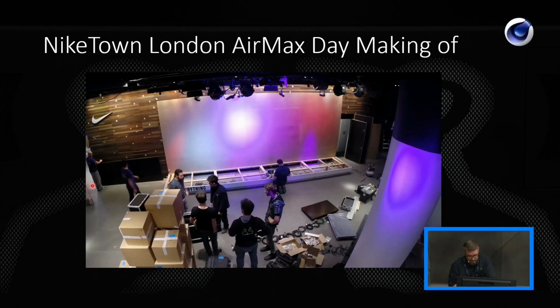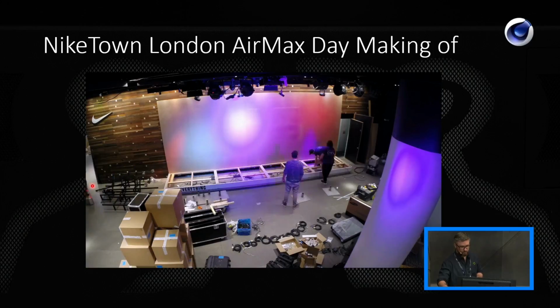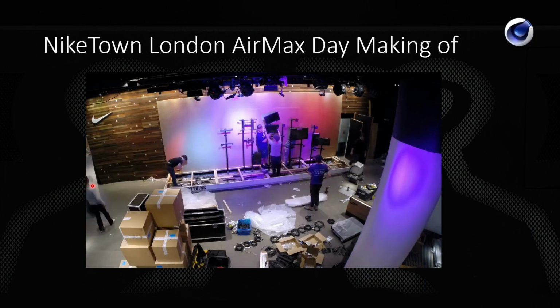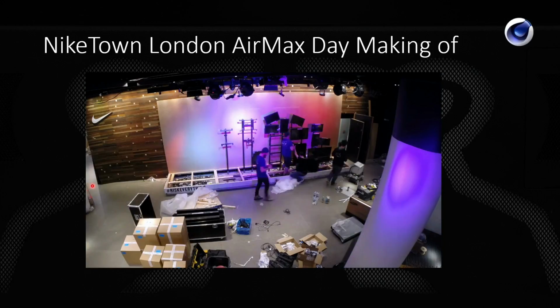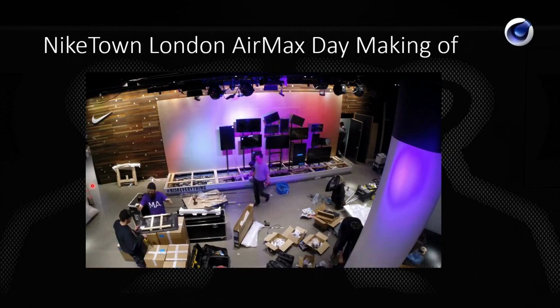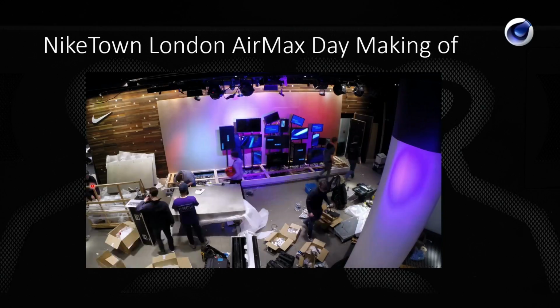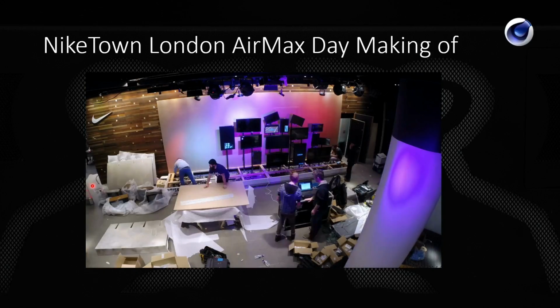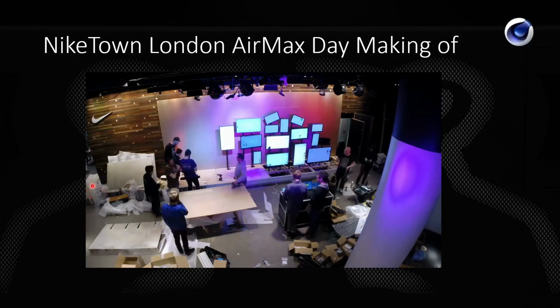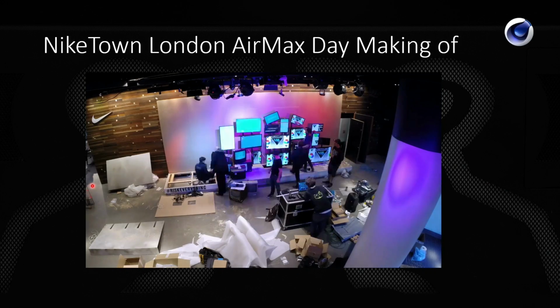So let's take a look at the making of that one. The store closed at 12 p.m. at night, and we had to have it ready for 8 in the morning. Once the screens are up, you can see I've stepped in here behind Zookeeper. The actual media servers are around the back.